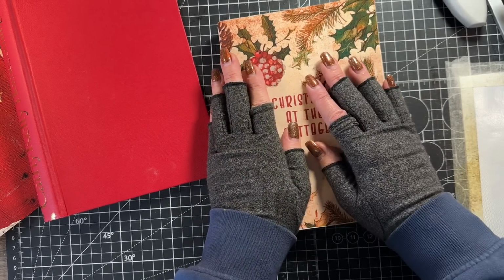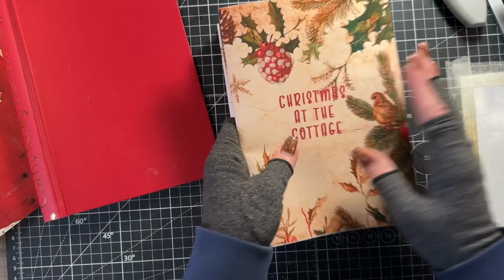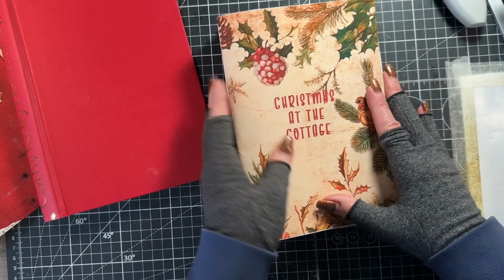And then obviously on the day, there will be a video with somebody creating something for their story. It will be a piece of ephemera or something that you can either put in your box or put in your journal if that's what you're doing.